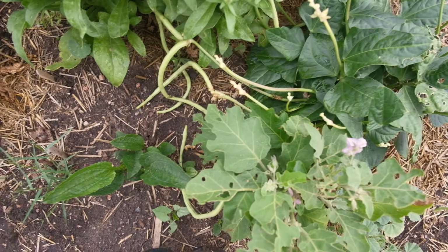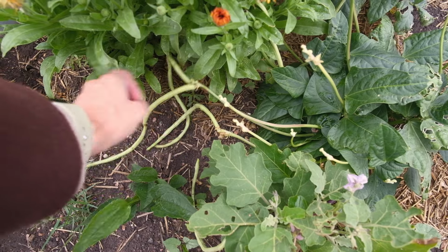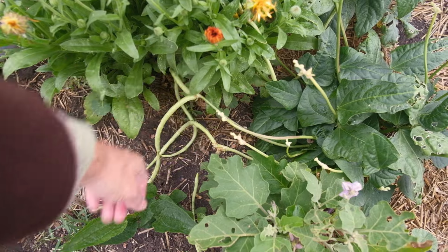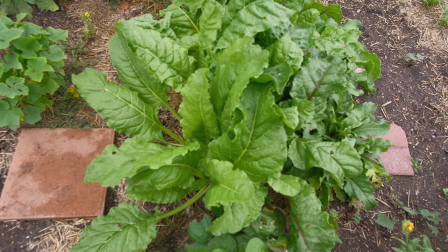That's great. Here are the long beans. Still getting little bites taken out of them. Should probably definitely harvest these today. Look at the size of these Swiss chard leaves. Looks like I gotta get to that today.